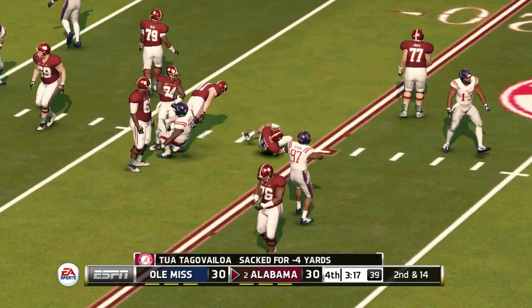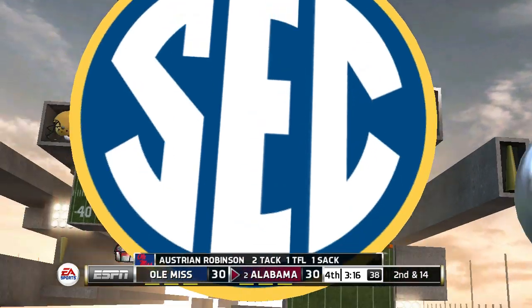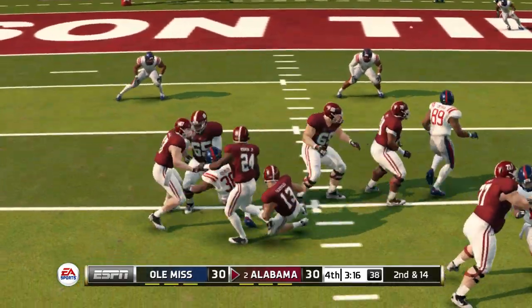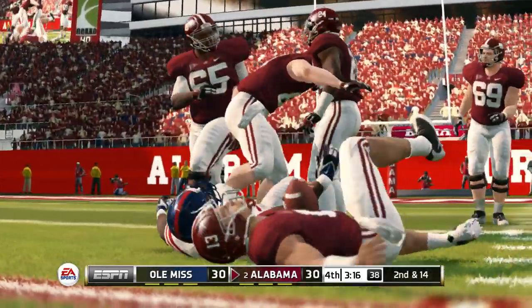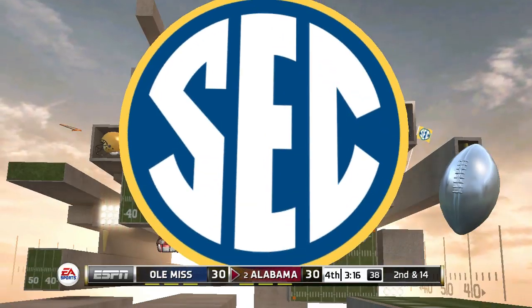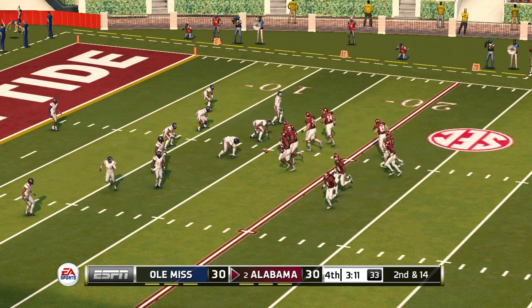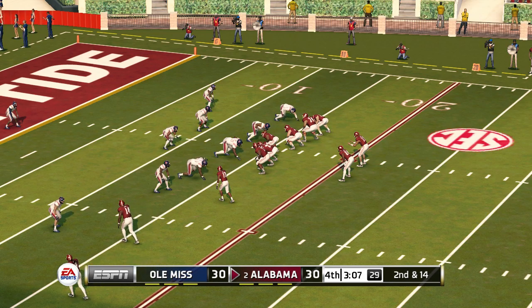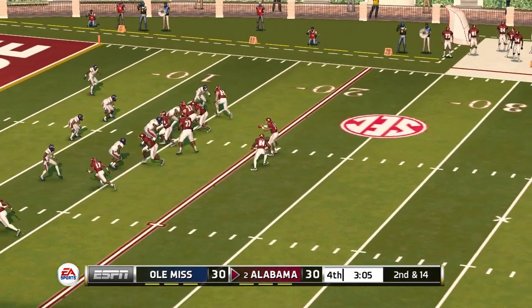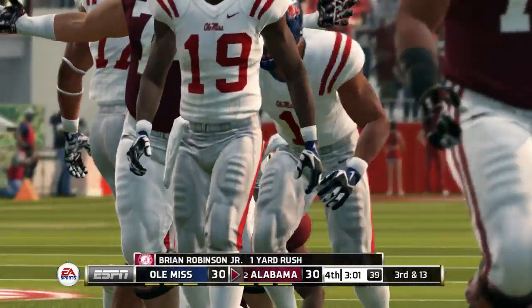And he can't get away from the pressure. Man, these guys can be aggressive. When you stand back there and take hits like that, you definitely are going to feel it the next day. This is the 11th play of the current drive. And he makes it out to about the 14-yard line.